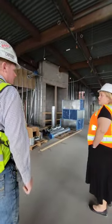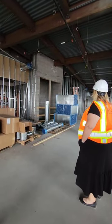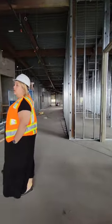It was one of the two elevators in the school. This one goes from first to third floor, and the other one goes to the south side. There's only two floors there, so it's just second floor, but this one will be first to third floor. That'll be one of the last things to go in.